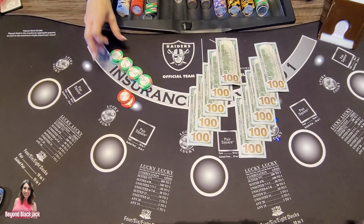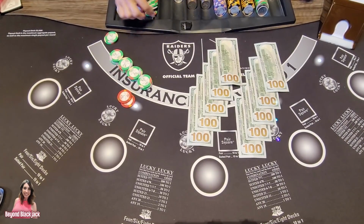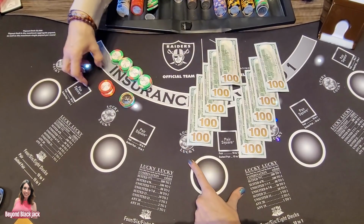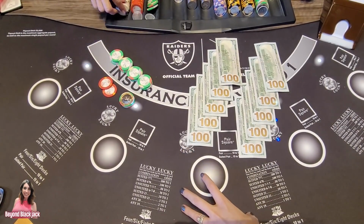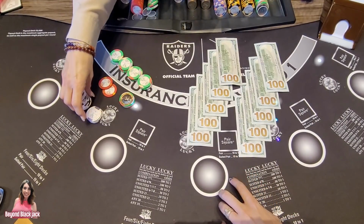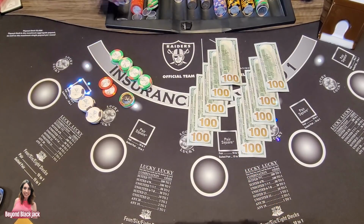So I'll stick those side bet payouts on the screen. Just so you know, the lucky is going to be Danielle's cards plus the dealer cards, and then pair square is Danielle's cards only.